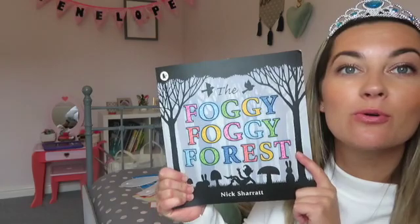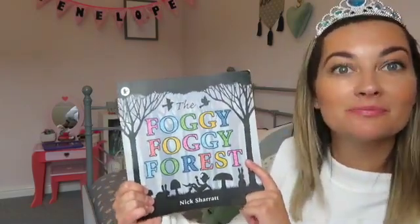Wow, that was a really cool book. For the sound we're learning today, the caption action for F and FF is foggy forest. So I want you guys to pretend that you're in a really foggy forest and you can't see where you're going and you have to move the fog out the way with your hands. Ready? Foggy forest. Let's do it together. Foggy forest. Your turn to show someone at home or to tell your teddy the caption action. Off you go. Brilliant! Well done.